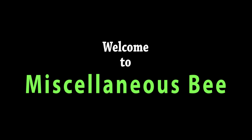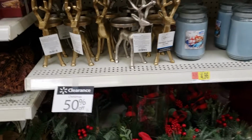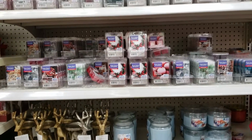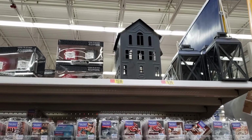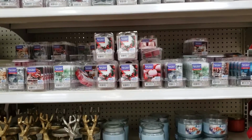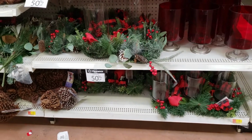Thanks for stopping by. Today we're going after Christmas shopping at Walmart and then Dollar General. Walmart had a lot of their Christmas stuff all 50% off, and they had some really great stuff still. They had some of these house lanterns on sale that were a really nice size. I think there were $14 something originally, so you could nab it for $7 and change.